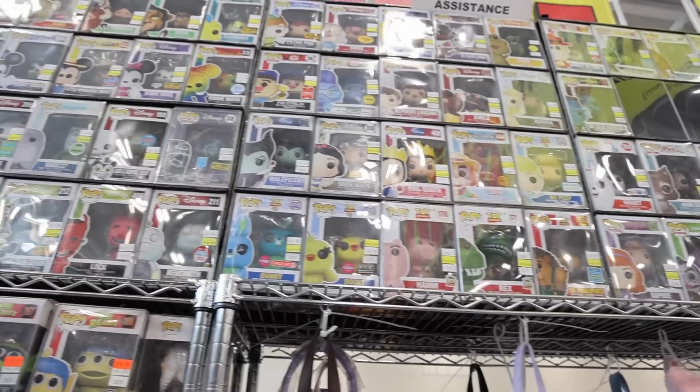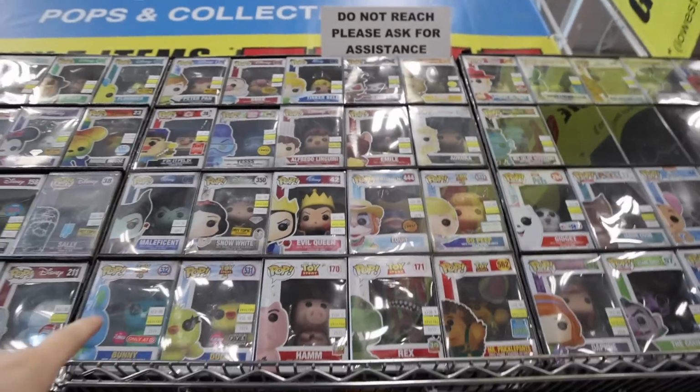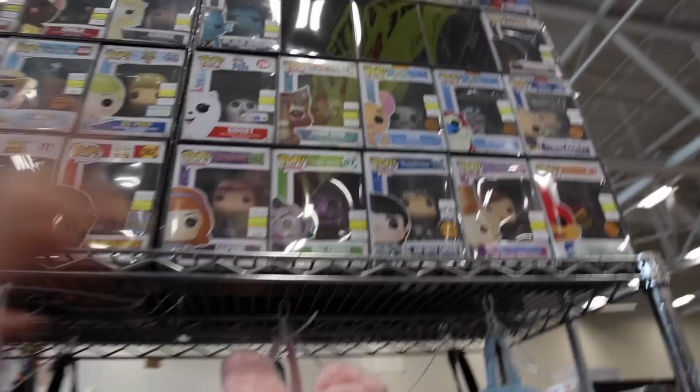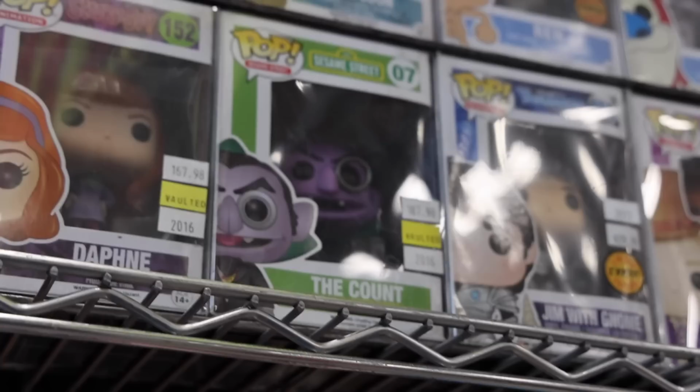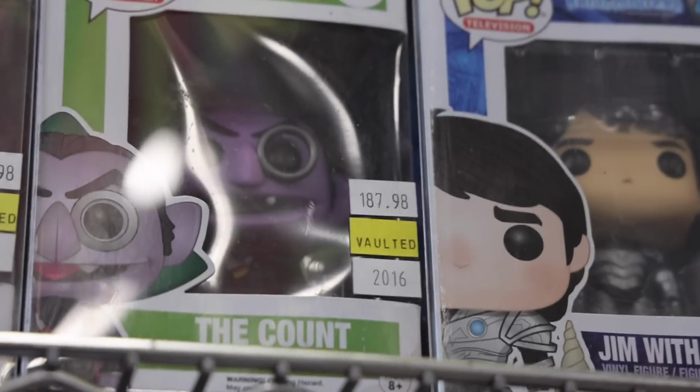If you want to take a look at the ones that I was staring at, we've got Snow White over here, Maleficent, we've got Emile, Alfredo Linguini, Evil Queen, and then over here, check this out. For $187, we have the Count. So that is officially the most expensive now. Let me see if I can focus on that. Yeah, there it is. They're pretty pricey.